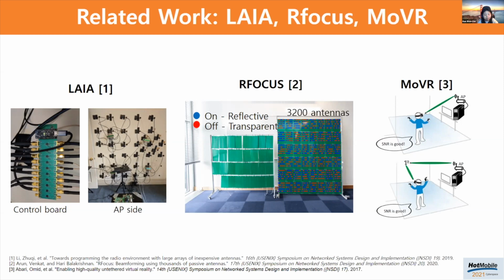Specifically, the most limiting factor of MoVR is its full duplex design, meaning that it has to receive the beam from the AP, amplify it, and transmit the beam. Such a design requires multiple RF chains and multiple RF amplifiers to generate multiple beams, resulting in huge power consumption and complex hardware design. So we want to design some smart surface that fast and fully steers one or more narrow beams, whether in reflective or transmissive direction, without using a full duplex design.